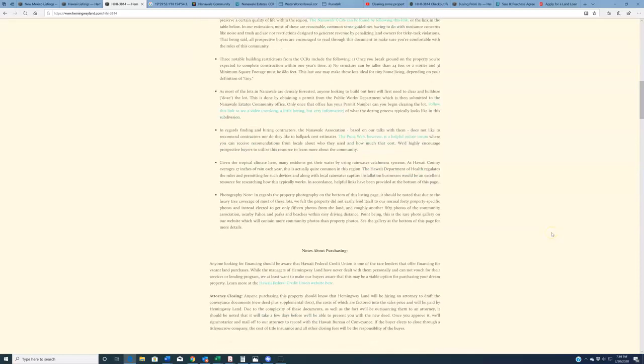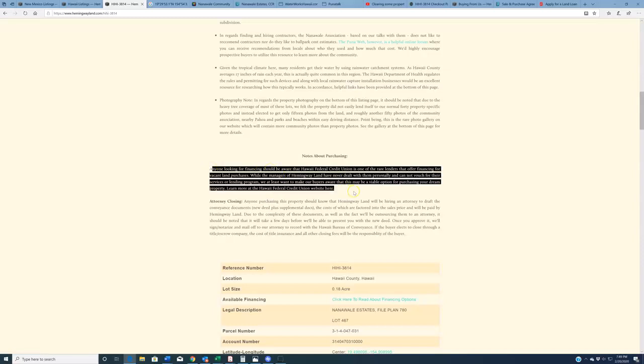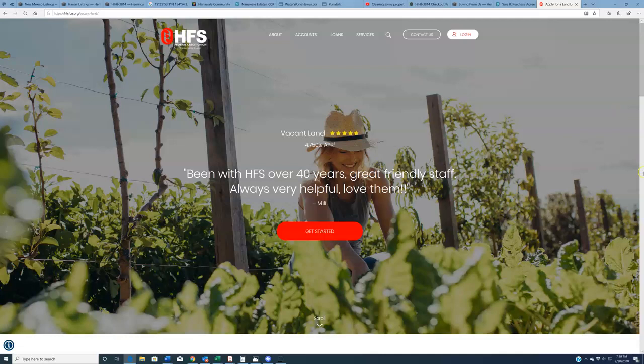I will, however, say that there is a lender in Hawaii, Hawaii Federal Credit Union. We address it here in this paragraph. Point being, if you click this link, it will take you to their website. They have a pretty good lending program on vacant land. Vacant land, it's very difficult to find lenders who will loan on that. That being said, Hawaii Federal Credit, or FSU, or whatever it's called, will do that.